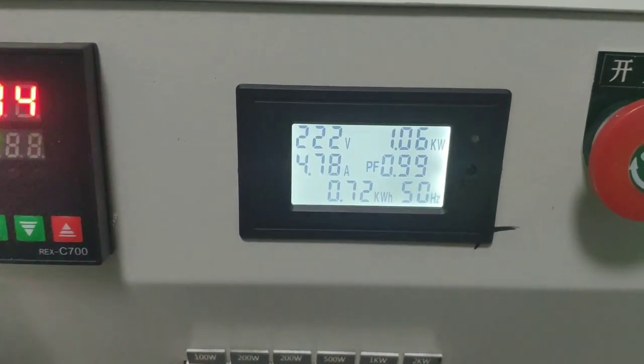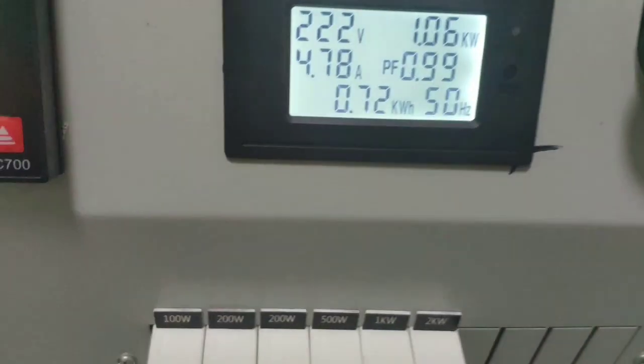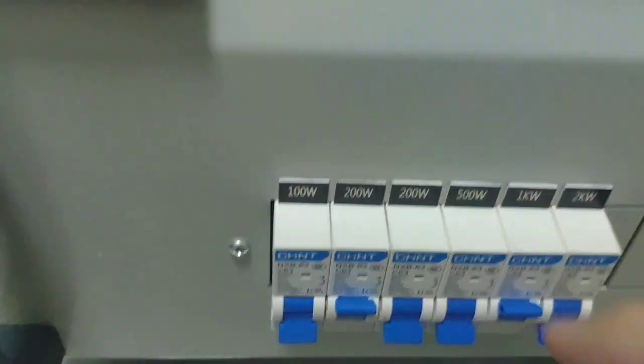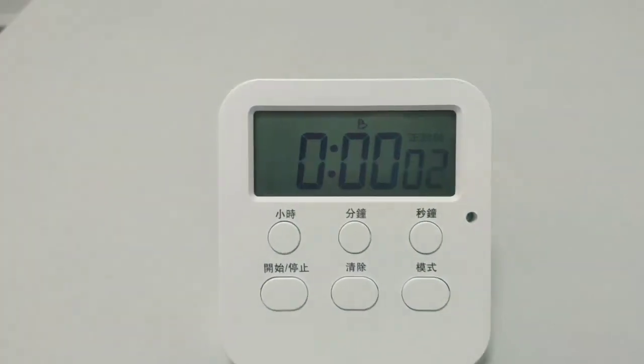We first ensured that the power of the Alpha 2200 was 100%, and then set the AC load to 1.2 kW, connected to the AC output socket of the Alpha 2200. In the middle, a power meter was used for transfer. At the same time, we timed the load with a timer.